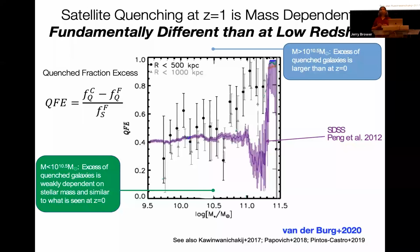So when folks are trying to quantify the difference between quenched fractions in two different environments, they often use this measure called the quenched fraction excess. And as it sounds like, it just means the excess amount of quenching in one environment relative to another. In this case, the excess amount of quenching that occurs in clusters relative to the field. The black points are the GOGREEN points, and the purple line is the measurement made at redshift 0 from Sloan. And it's really a tale of two stellar masses.